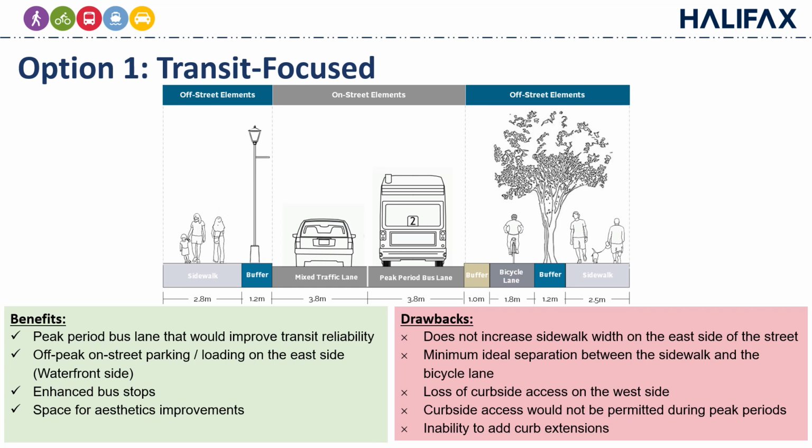In terms of the drawbacks, this option would not increase the sidewalk width on the east side of the street. This option would provide the minimum ideal separation between the sidewalk and the bicycle lane. This option would relocate on-street parking and loading that is currently located on the west side of the street to the east side of the street. On-street parking and loading activities would not be permitted during commuter peak periods. This option would take away the ability to provide curb extensions or bump outs at intersections with Water Street.